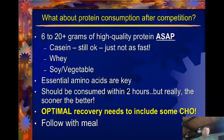I push chocolate milk on a lot of my athletes over at St. Mary's and some of my clients, depending. Chocolate milk has a pretty good ratio of carbohydrates to protein. It's easily accessible. It tastes good. It's kind of a more real food than some of these crazy protein shakes. So I'm a fan of the chocolate milk.